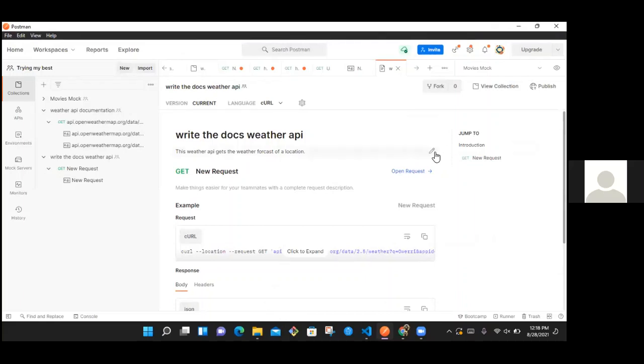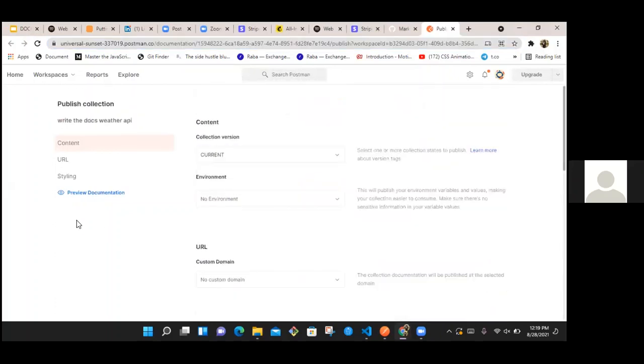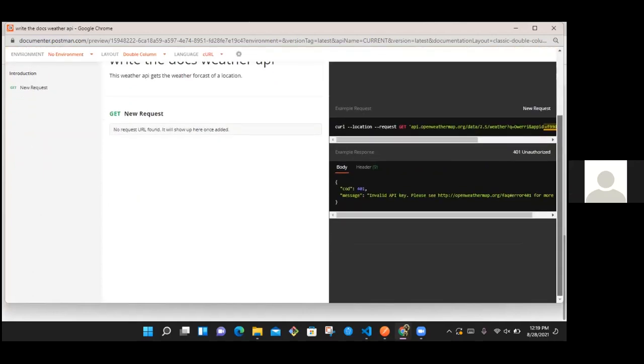Obviously, you can make it more robust and more action oriented. Then you have sample requests. You click here to publish your API. Publish collection is for when you want to put it out there, but it's not advisable to publish your collection, especially when you have sensitive information like your API keys. If you want to see how your documentation looks, you go to preview collection, then you click there. It loads. It tells you to please review the highlighted sections and remove any sensitive information before publishing. That is talking about our API keys.